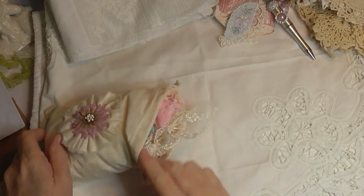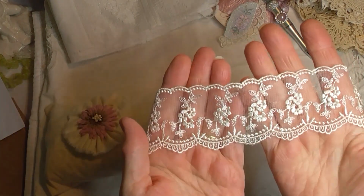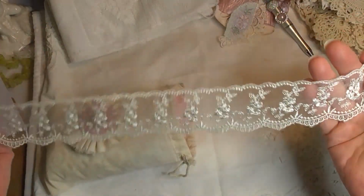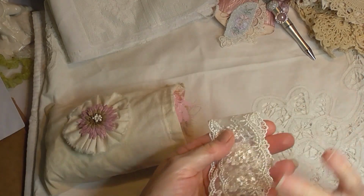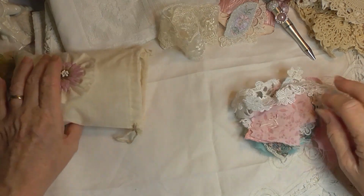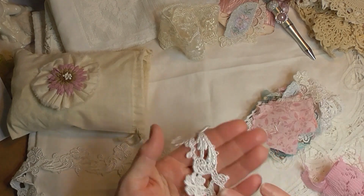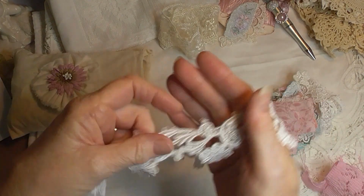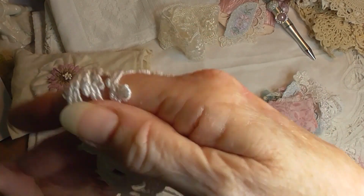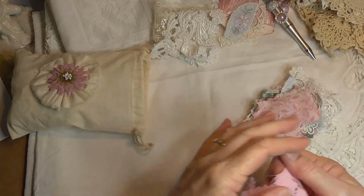Just pop that there. Now see what she's got in here. We have some beautiful lace. Oh, that's so pretty. Isn't that lovely? Oh, that's gorgeous. Such a pretty colour too. And, oh wow, look at this. Oh my goodness. Bit of everything. It's lovely. So we have this lovely floral trim piece. That's beautiful. Beautiful.